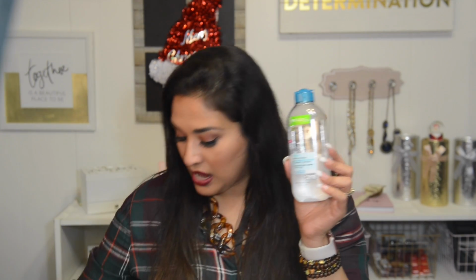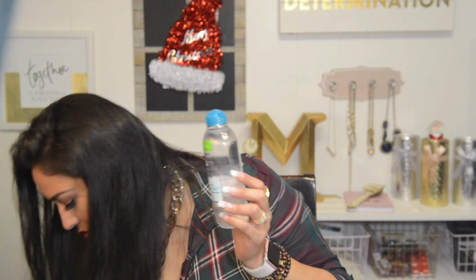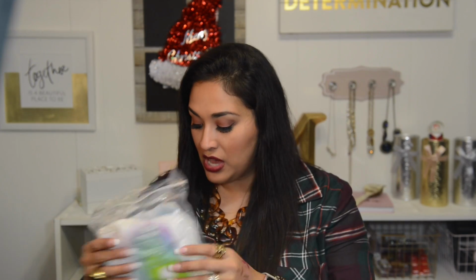These are the cotton squares that I'm talking about. And I go through at least 4 of these a night to get off all that eyeliner. So if you have not tried the micellar water, you need to. This is what the package looks like that you can get at CVS. But I love those cotton squares. They are super soft. And it's definitely going to be gentle on your eyes. Which, girls, another warning, you need to be gentle on your eyes. Don't be tugging at them if you can help it.